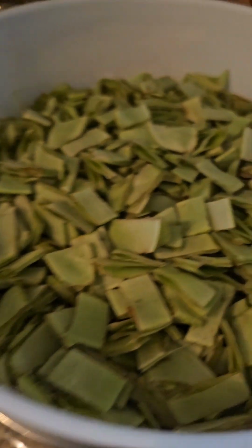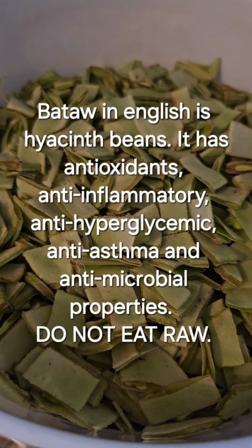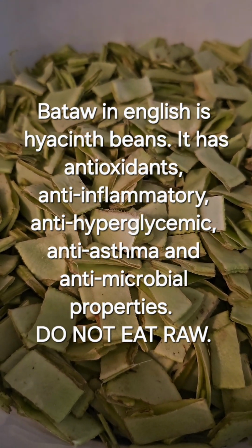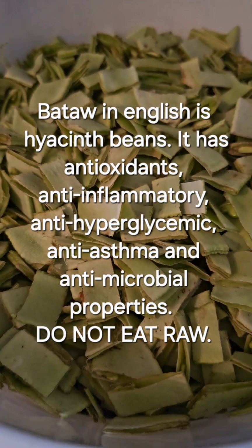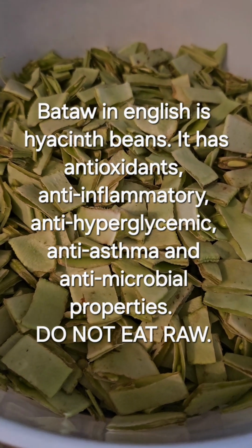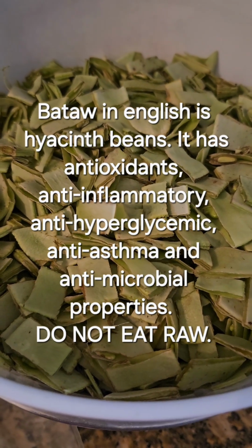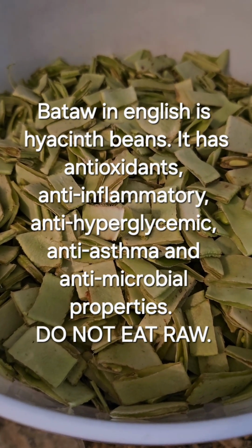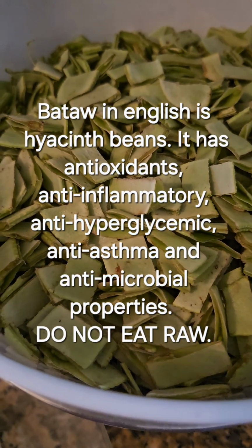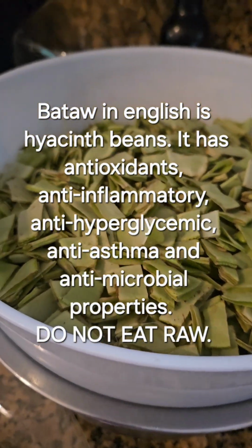They're gonna be next. And this is the bataw. And I found out what it is in English. It's called hyacinth beans. You cannot eat this raw. It says that it's toxic if you eat it raw. It needs to be cooked. But it's full of health benefits like antioxidants, and I even see stuff about anti-hyperglycemic. So I think hyperglycemic is having high blood sugar. So anti-hyperglycemic is one of the health benefits, and it's also anti-inflammatory.